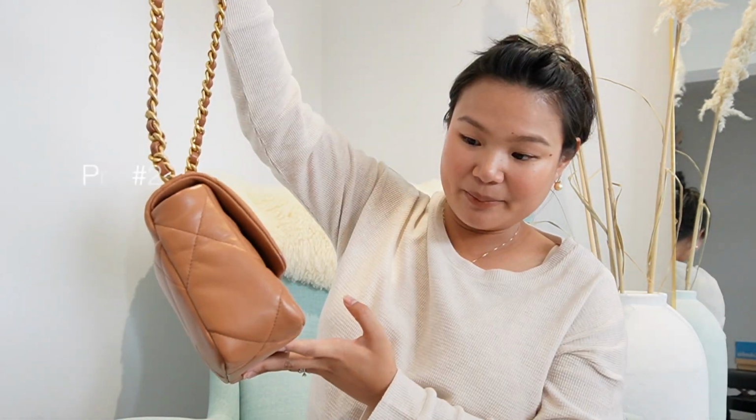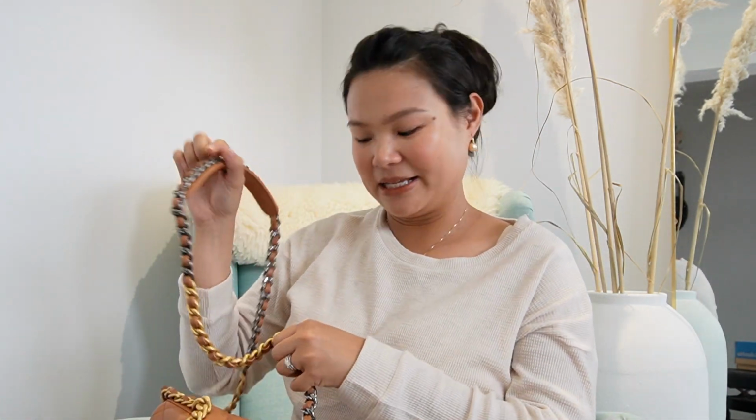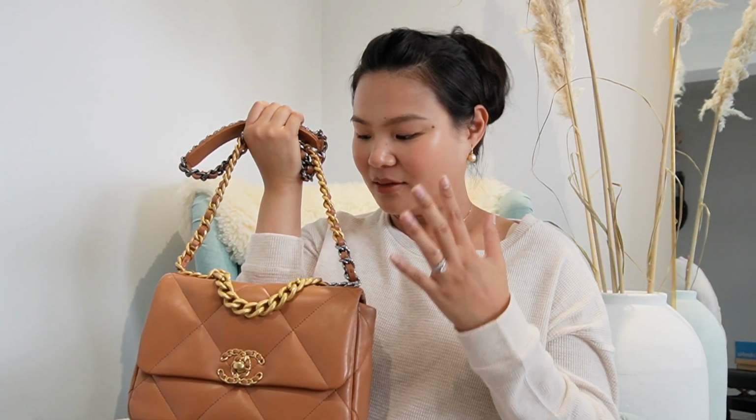The second pro tip that I could see is that this is just so much easier to dress up and then dress down. I have the medium classic flap and I find it really formal, and most of the bags that they have are structured. This is one of the few bags that you could dress up and then you could also dress down, depending on how you need it to be.